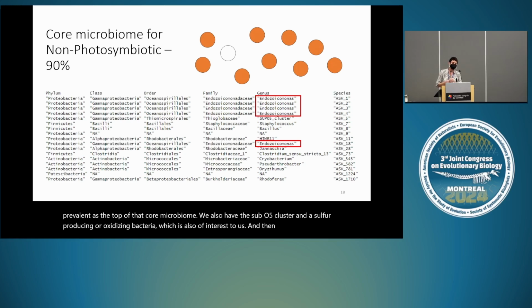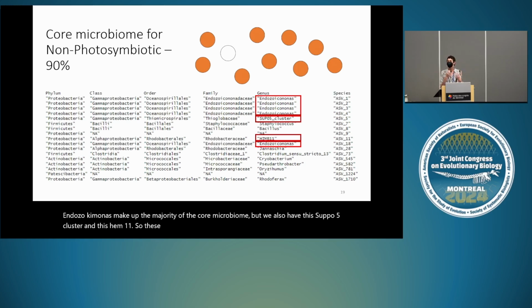And then we took a look at the core microbiome for the non-photosymbiotic. This is actually at 90%, so even higher, and you can see it's highly conserved. This might be because it is only one species as compared to 3, but still interesting to see this conservation. Again, these Endozoicomonas make up the majority of the core microbiome, but we also have this SUP05 cluster and this HIM11. So these are bringing up some really interesting evolutionary questions about, have they lost their photosymbionts, or are they preparing themselves to take on photosymbionts, or are these just ubiquitous in a lot of marine animals?